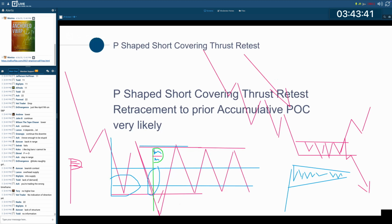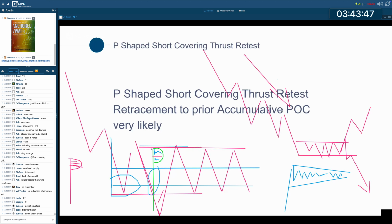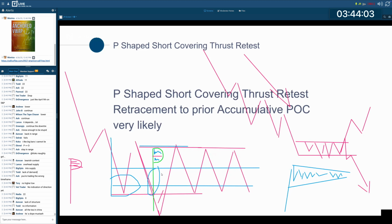I wouldn't take this overnight for CT's mustache. Okay, even if you threw in Andrew's ponytail, I still wouldn't. I wouldn't take this overnight. Why? Because you're in a range that's most likely going to want to retest the lows. Okay, so it's a pretty dope mustache.